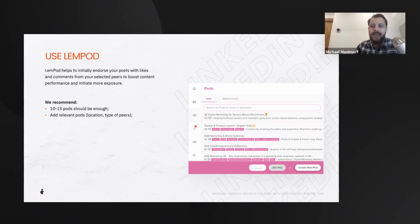So by exposing yourself to these posts, you will be able to generate some additional initial engagement, and after this, your organic views are going to grow by definition, because your network will be added to that kind of exposure, right? And so it's a paid tool, by the way. The cost right now, I think, is $5 per pod. So I recommend here adding 10 or 15 pods.